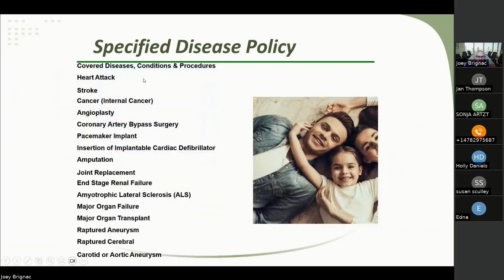These are the diseases. So we took our 14 most utilized diseases, and here they are. I'm not going to go through them, and we put them on this policy. It is, like I said, a fantastic policy. Once the deductible is met, like I said, it pays 100%. I can't say enough good things about this policy.